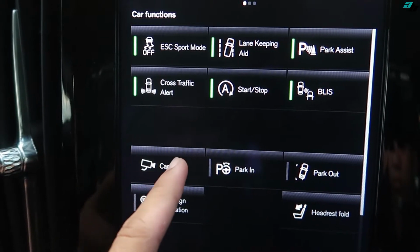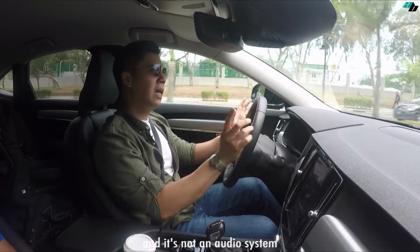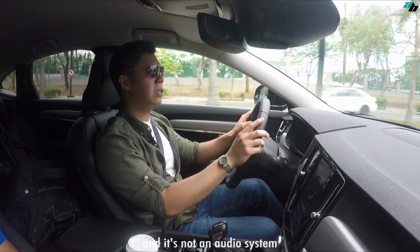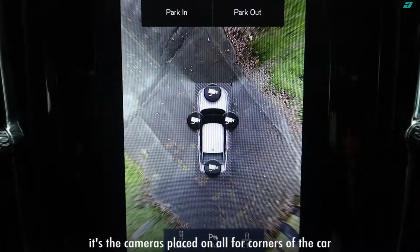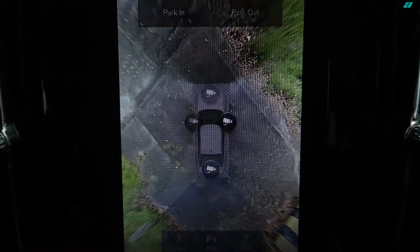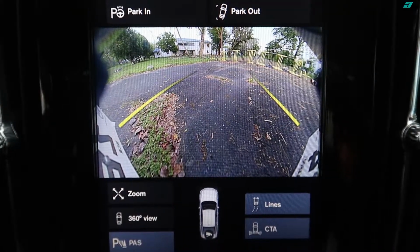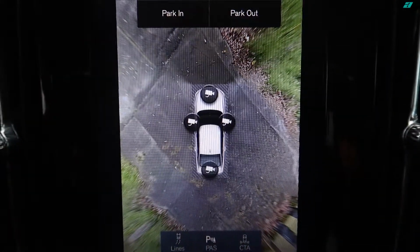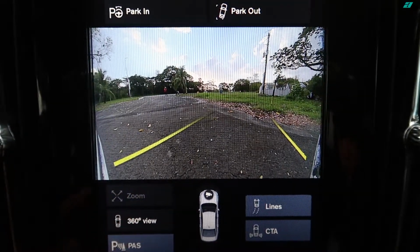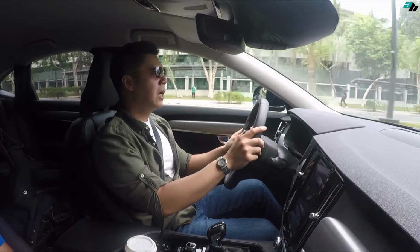Another cool feature with the S90 is the 360 surround feature, and that's not an audio system, it's the cameras that are placed on all four corners of the car. So when you're backing up or you're trying to park, it creates this 3D picture of the vehicle, and it's pretty accurate. It gives you a visual sense of whether another vehicle is coming to this side or there's an obstruction to that side, and it's pretty helpful.